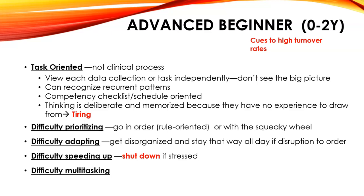I think it's really important, as we look at this level of advanced beginner, not only to think about if you're an experienced nurse who's precepting someone in this stage. You just got a new hire transferred into your department and they're an advanced beginner. What is that like to precept them? But I also want you to consider the fact that we sometimes have to start using our nurses as preceptors while they are still advanced beginners. And again, think about what is happening in this stage of development that could be contributing to the stresses of this area and leading to turnover.